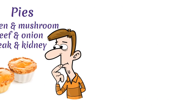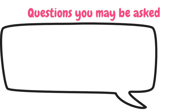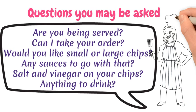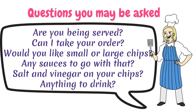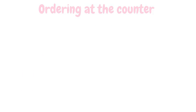Here are some questions you may be asked in the chippy. Are you being served? If there is a queue. Can I take your order? Would you like small or large chips? Any sauces to go with that? Salt and vinegar on your chips? Anything to drink? Here are some things you could say when you're ordering at the counter.